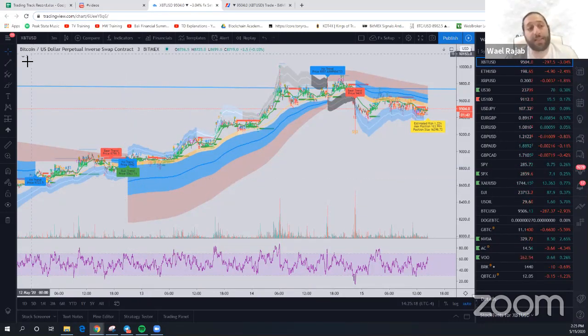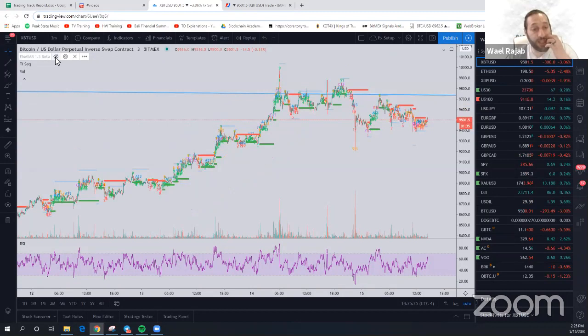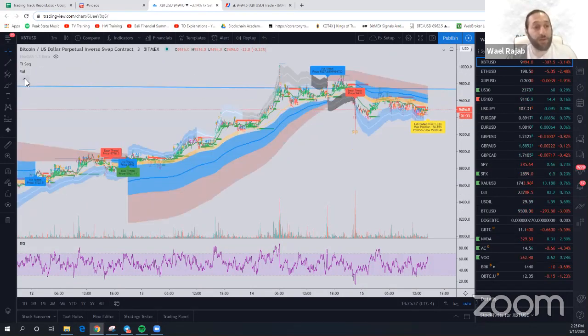So, and it's still in the beta. This specific indicator version, this firmware, I guess, is still in the beta testing software, so it's not released. If you guys are interested, you can send me a message.